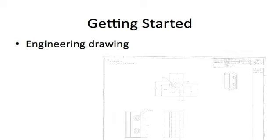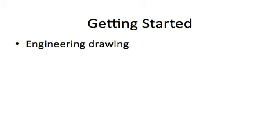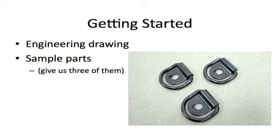If you know exactly what you want and you have an engineering drawing of the part or even a concept sketch, then that's the easiest way for us to proceed. If you don't have a drawing but have an actual part, send us 3 identical parts so we can give you a quote before making drawings.